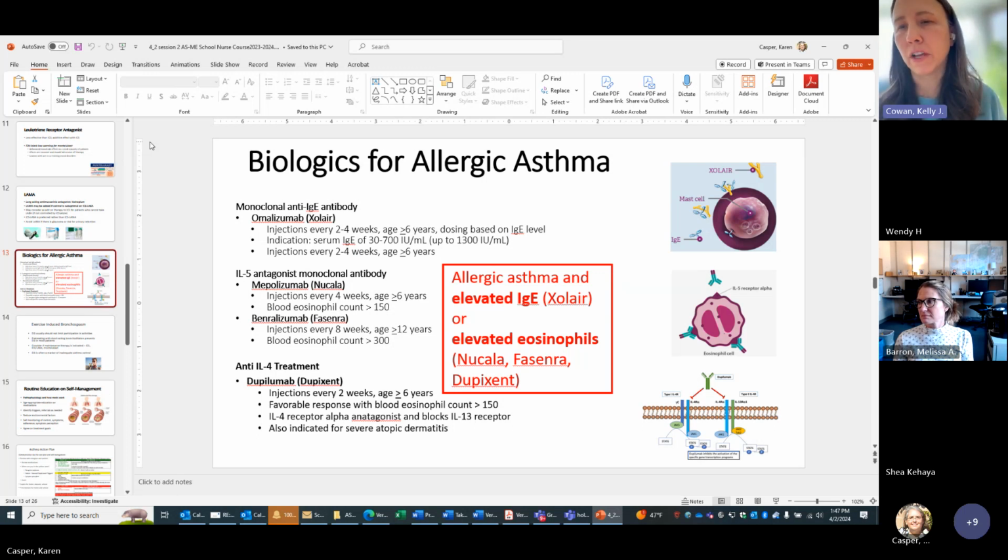And then further discussion goes into what we're also trying to treat. So if I have someone with severe eczema and severe asthma that's not well controlled, and who has high eosinophils, then Dupixent would maybe be the way to go. And that can also be administered at home. So that's sort of the thought process that goes into some of these, but these can work quite well for kids with allergic asthma.